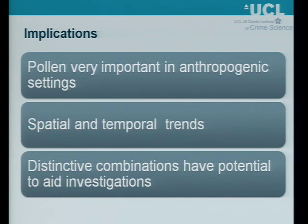So I hope I've been able to share with you some of the findings we've had. We've had a lot of fun doing it. Pollen is very important. That's been well established in the literature. But hopefully these studies are just providing that extra level of context within which we can interpret it a little bit better. There are very significant spatial and temporal trends at a variety of scales, and also those assemblages that will be present will be impacted depending on the conditions that you're looking at. And these distinctive combinations obviously do have a very significant potential to aid investigations, mainly because if we can understand the context, we'll be able to interpret their existence better and therefore present the evidence better.